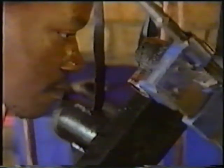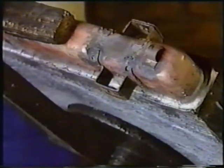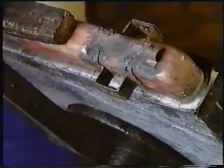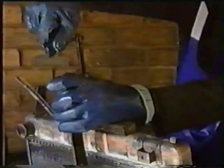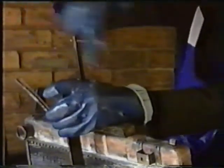Another important point, you will notice that when using this correct sequence, there is no need to use flux or water to cool down the joint. To obtain the strongest joint, solder should be allowed to cool naturally. Quick cooling of solder using flux or water results in a brittle joint, one which can easily crack and, at a later stage, leak.